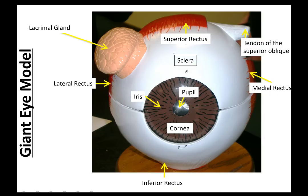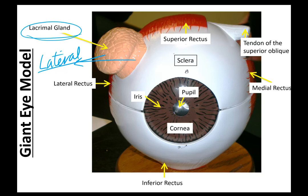Now, here is another model of the eye. Do you see the lacrimal gland? Our tear-producing gland. If you see a lacrimal gland, this direction is automatically lateral. That'll help when you're trying to identify which muscle is which. You see lacrimal, it's lateral, because your lacrimal gland is on the lateral side of your eye. It's closer to your shoulder than it is to your nose. So this muscle here is the lateral rectus. Here's the superior, down here is the inferior, in here is the medial.